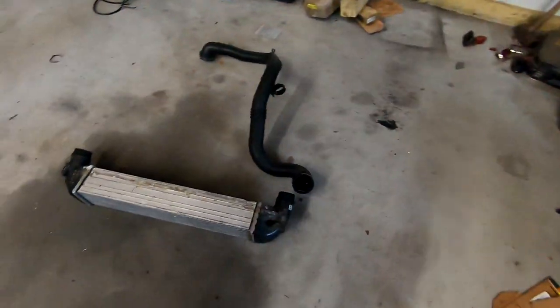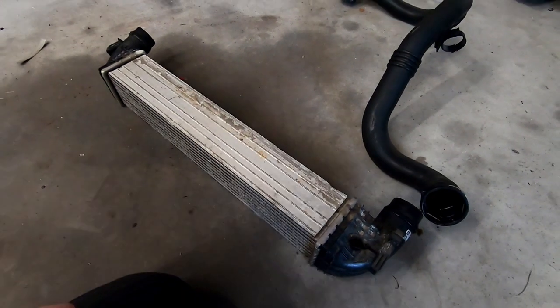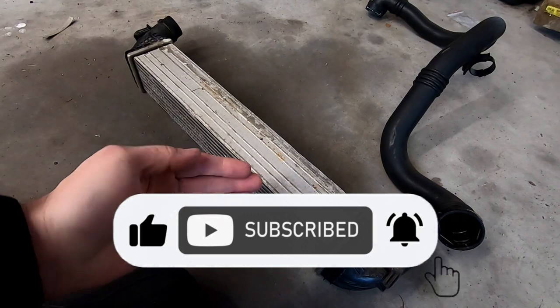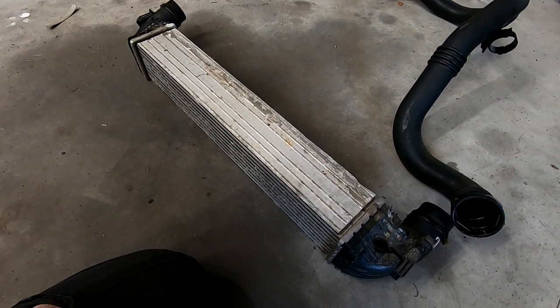And then I'm going to show you something else on the factory intercooler that's the other main culprit. Okay, so here is the factory intercooler. This little tiny intercooler is actually inside the cooling pack in the front of the car. It sits basically right under the radiator and it picks up a lot of heat. I mean, these things run very hot.